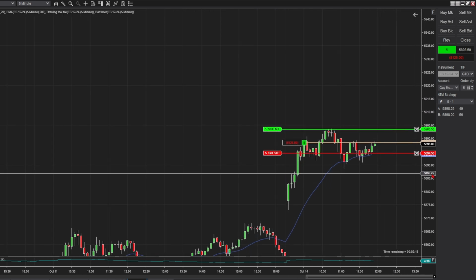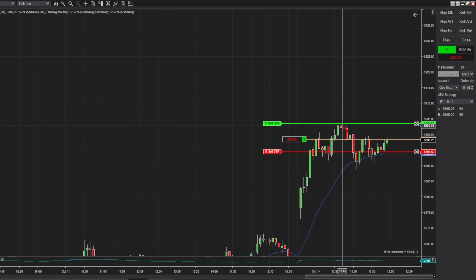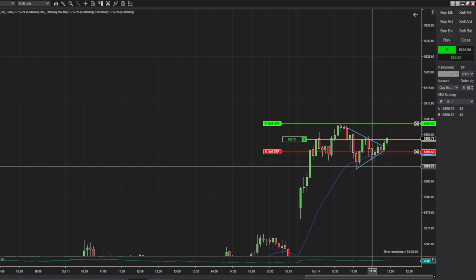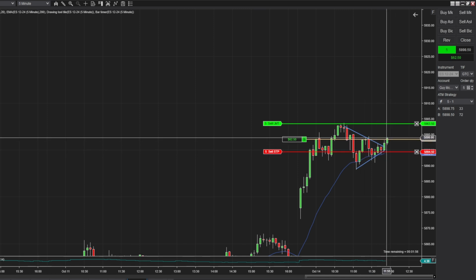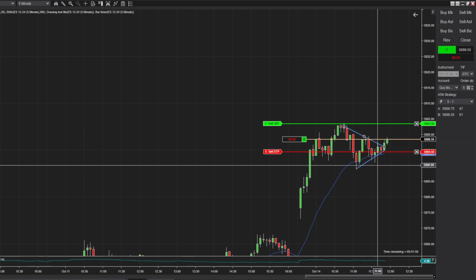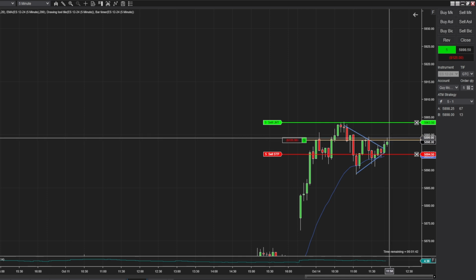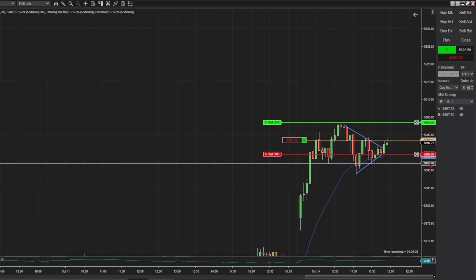My only concern with this trade, what made me somewhat hesitant to take it, was this possible wedge pattern. So we have this wedge, and typically with a wedge, the first breakout returns to the apex. You could call this like a triangle pattern, and when the market breaks out of the triangle, it normally comes back to the apex of the triangle, which would be around here. So that's my only hesitation with taking the trade.